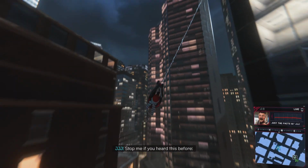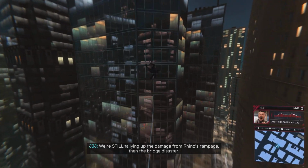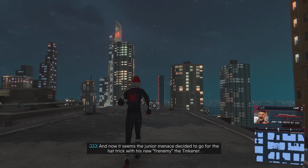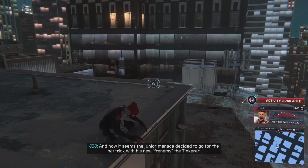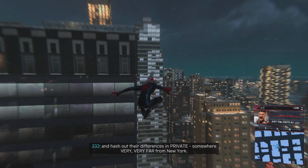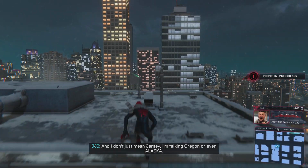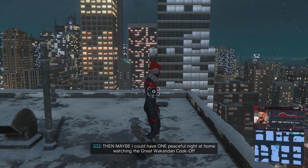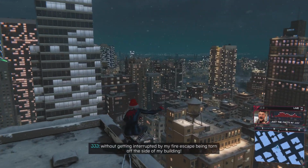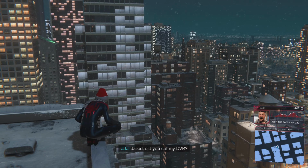Stop me if you've heard this before. Spider-Man chases villain through city. Millions of dollars of property damage followed. We're still tallying up the damage from Rhino's rampage. Then the bridge disaster. And now it seems the Junior Menace decided to go for the hat trick with his new frenemy, the Tinkerer. I say those two should get a room, preferably a prison cell, and hash out their differences in private, somewhere very, very far from New York. And I don't just mean Jersey. I'm talking Oregon or even Alaska. Maybe I could have one peaceful night at home watching the Great Wakandan Cook-Off without getting interrupted by my fire escape being torn off the side of my building. Ouch. Darn it, that reminds me. Jared, did you set my DVR?